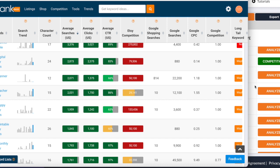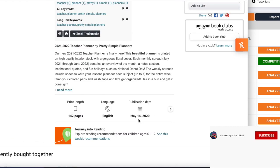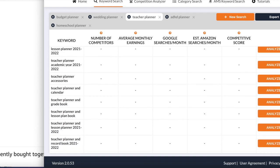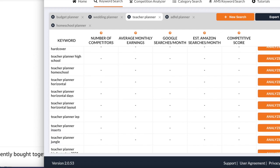And you know, Amazon ranks well on Google, so definitely you should be getting some sales, as we can tell from these results right here. Over 1,134 sales from one person, guys. Wow, this is incredible. Okay, so let's see when this was published. Oh, publication date May 14, 2020. That was last year. All right, so let's take a look at keywords that we can use. Teachers planners and calendar, teachers planner, calendar, things like that.